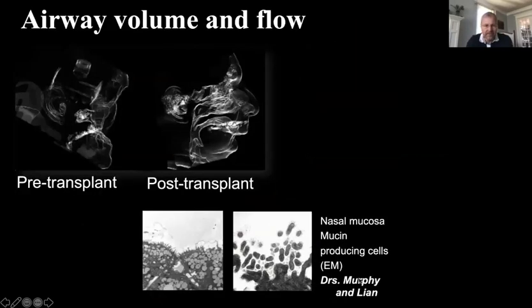We've also looked at airway volume and flow and found that nasal cavities and volumes of nasal and oral cavities have increased after the transplantation, and nasal mucosa has been producing mucin, essentially functioning normally.